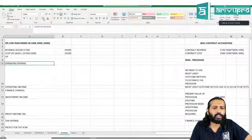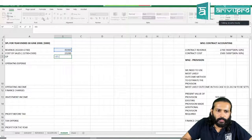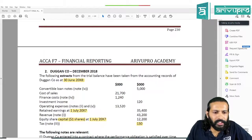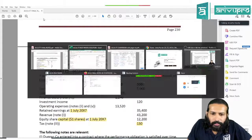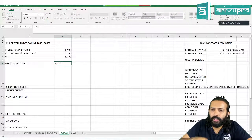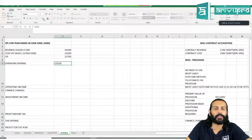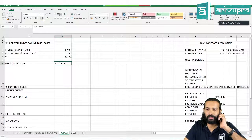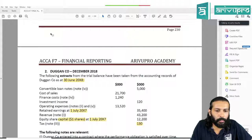Okay. So you got revenue minus cost of sales. So you have got GP. So how much is gross profit? GP is this much. Okay. Then operating expense. How much is operating expense? They have given in the question, 13,520. We know it is not 13,520. Why? All right. One is this provision. Just check. They made the provision only for 800. We need to make additional provision for how much? 120. So we will add back 120. Then I'll put a plus symbol. Fair enough. The finance charges. Whatever they've given, first I'll copy.